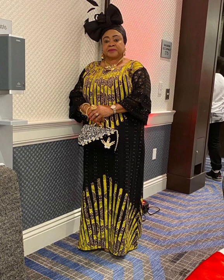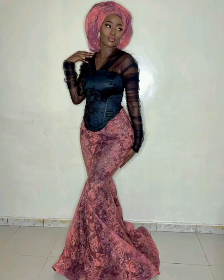Like this one is our rich auntie. Right, the combination is so beautiful. I love the details of this gown. It's just so perfect for our matured mothers, like the way she's rocking it.